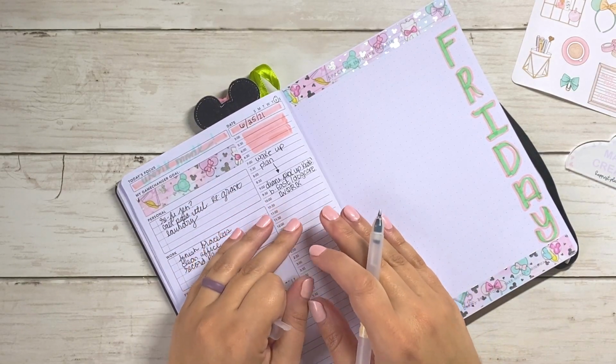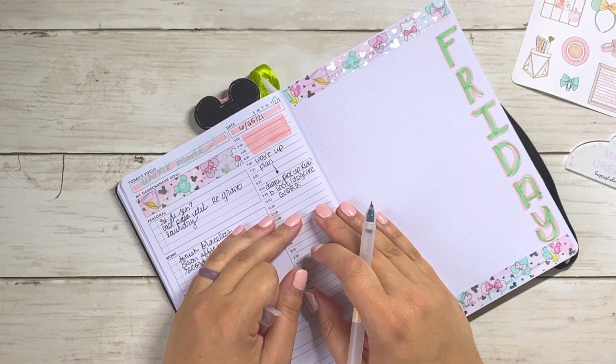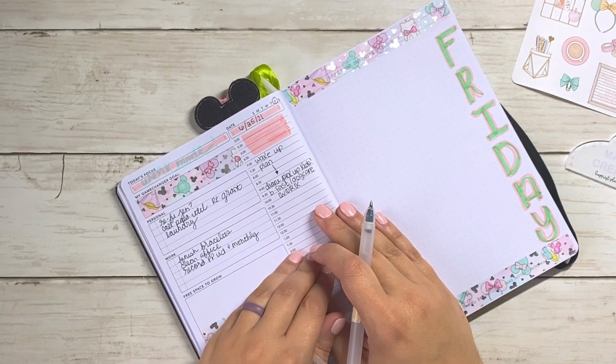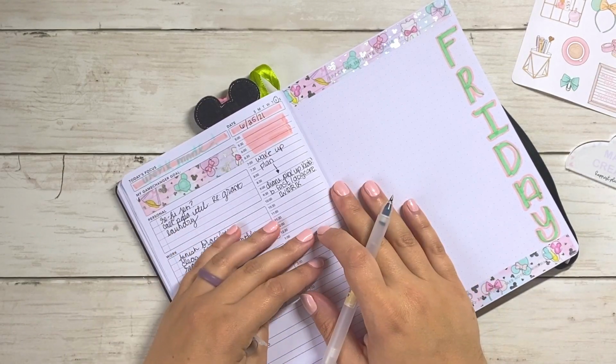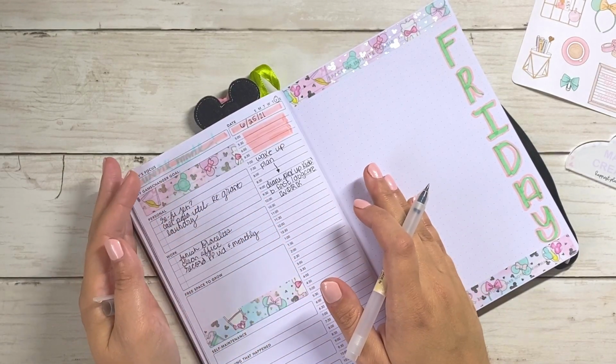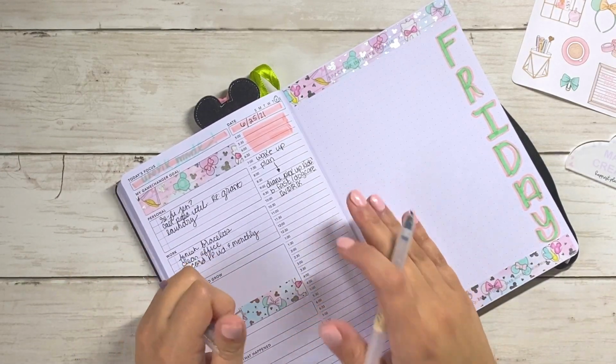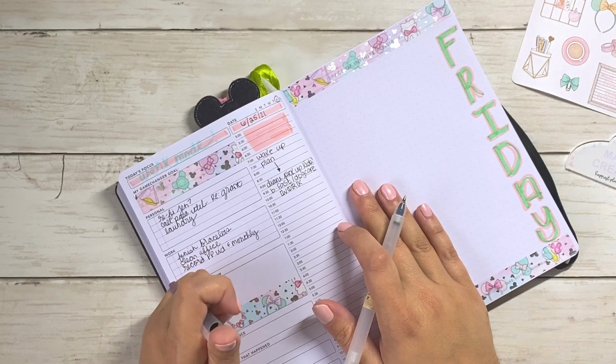Don't put yourself in a spot where it's so detailed that you don't get it done during that time frame, because it puts you in a deterred mood. Then what's going to happen is you're not going to enjoy the planner. It's not going to work for you and you're going to get frustrated and say, why did I even buy this planner? It's not working for me.